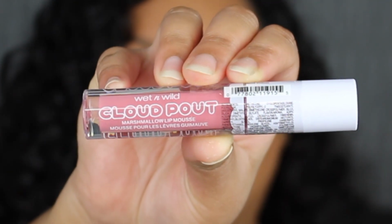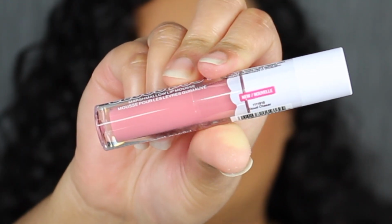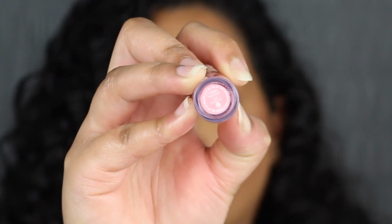Here's a closer look at what the packaging looks like. It says Wet n Wild Cloud Pout Marshmallow Lip Mousse. And on the other side it says the same thing. And then on the bottom you do have the shade name. This shade is called Cloud Chaser. You get 3 milliliters of product or 0.10 fluid ounces. So let's go ahead and open this up.